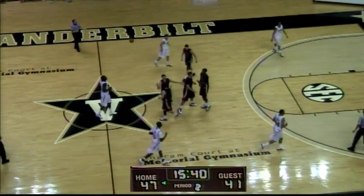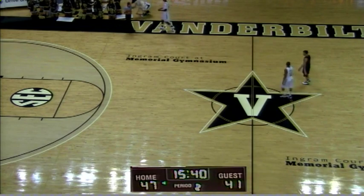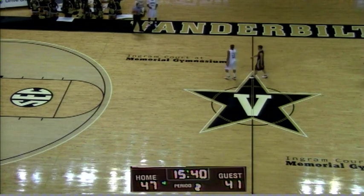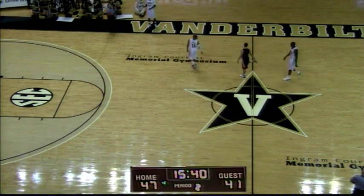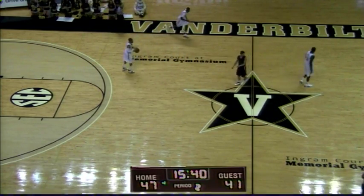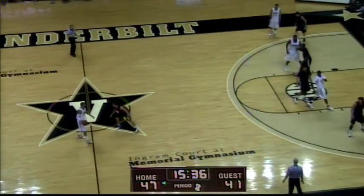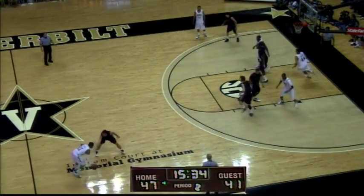And timeout taken by Kevin Stallings. The 15-point lead is a couple of them. One is turnovers. Vanderbilt with, I think, 6 turnovers here in this first 4 minutes of play. 5 now. They have 16 for the game. The other offensive rebounds, St. Mary's has pulled 4 offensive rebounds already in the second half.